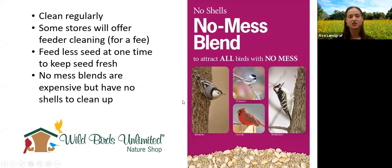Also very important to keep your feeders clean, especially because of a sickness that's been going around the past couple of years. It's called finch eye syndrome. And so if you do see a finch at your bird feeder that has swollen or crusty eyes, it could have finch eye syndrome. And if you do see that, you want to take down your feeders for a week or so, because you really don't want to be spreading that around the birds.